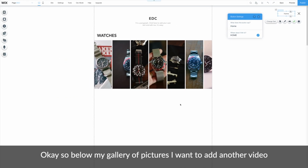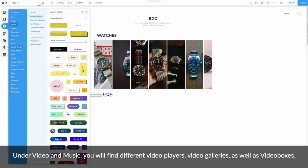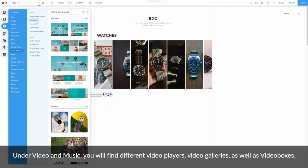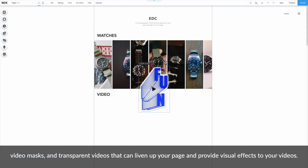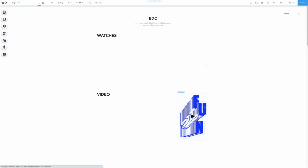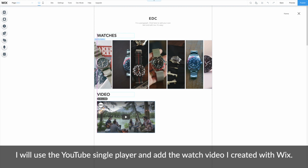Okay, so below my gallery of pictures, I want to add another video I made with Wix that I added to YouTube. Under Video and Music, you will find different video players, video galleries, as well as video boxes, video masks, and transparent videos that can liven up your page and provide visual effects to your videos. I will use the YouTube single player and add the video I created with Wix.